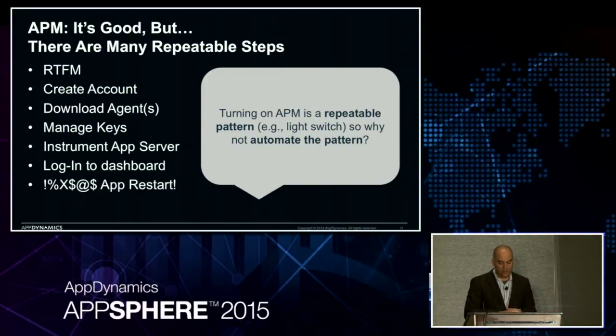What we recognized was that the act of turning on and monitoring an application, actually instrumenting, was pretty much a repeatable pattern. And if it's a repeatable pattern, why don't we just automate it?